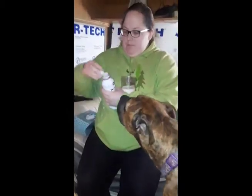So we're going to pour the cream. Oh, and the cream needs to be at room temperature. You can do it when it's cold, but it's easier at room temperature. So we're going to pour an amount in here.